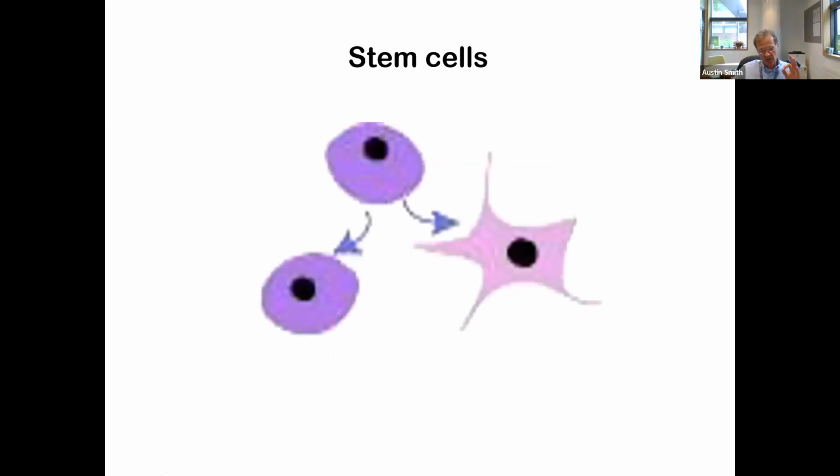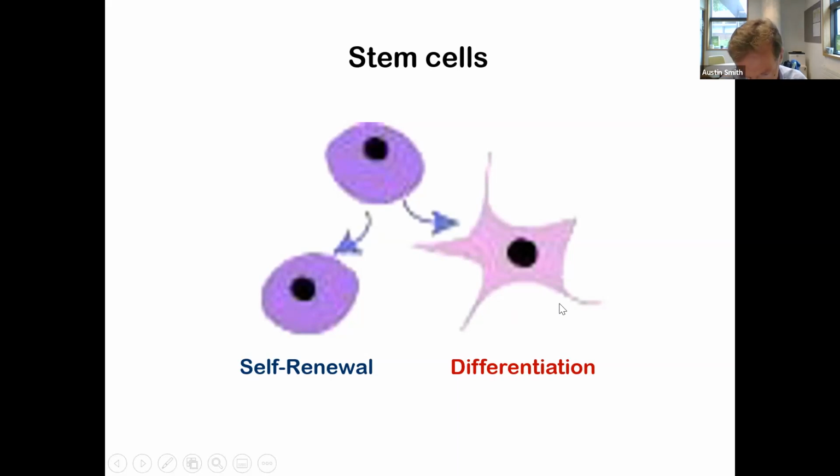The special thing about stem cells is that when a stem cell divides to make two daughter cells, two things can happen. It can make an identical copy of itself, and that's a process we call self-renewal. That's really the defining property of a stem cell, self-renewal. Or it can differentiate. That means it can start to become a more specialized type of cell.